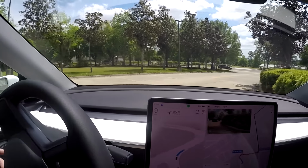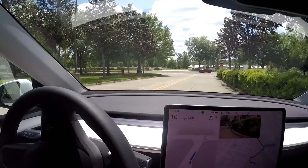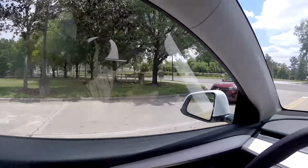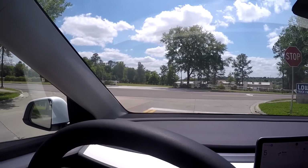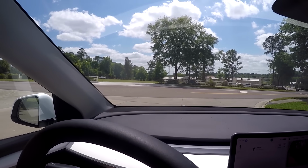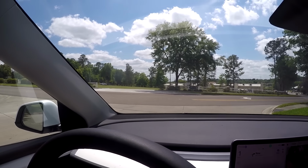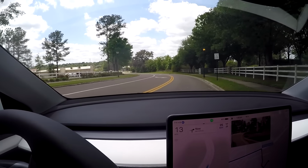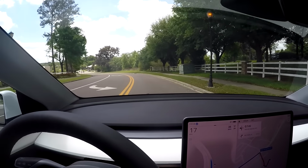Stopped good there. Now turn right onto Northwest. It's a little bit of a trouble looking to the left over here. We'll see how it deals with that. Nobody's coming, so stopped short again. Creeping up. Not too bad. Most people just blow through that stop sign.